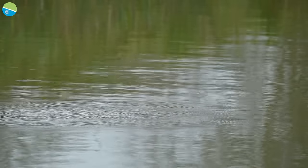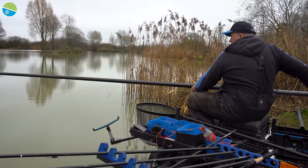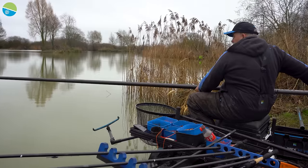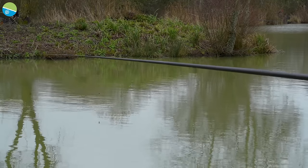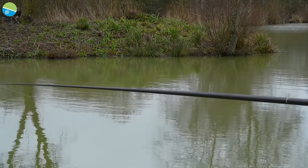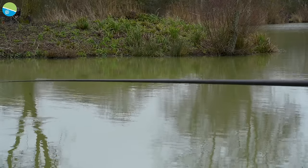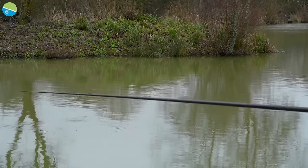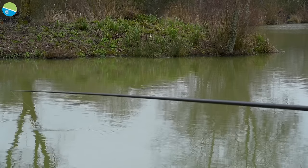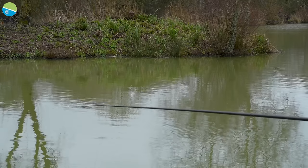There we go, another one. Brilliant. Mega. Beautiful. It's what I need. I need this to try and, obviously, I'm trying to sort of frame in the match for you guys. It just proves a point, doesn't it, that you've gone out there, no bites. Even those roach have faded away if them skimmers have moved in.